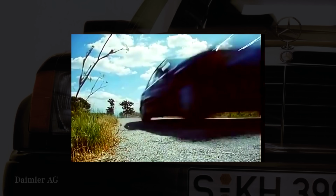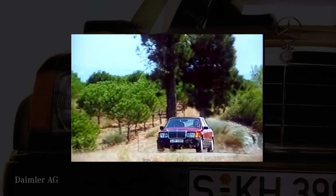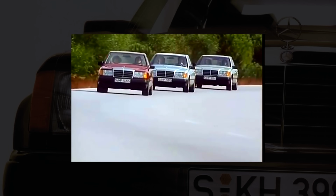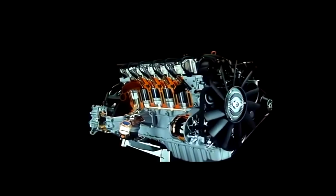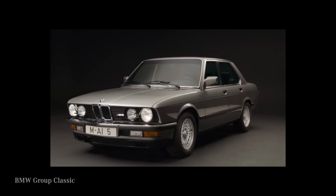The W124 was the hallmark of the golden era of Mercedes-Benz. Styled by Bruno Sacco, the design was pure, and the engineering and manufacturing process of the W124 was world-renowned. However, Mercedes did not have a high-performance version of the car despite the growing popularity of the BMW M5.